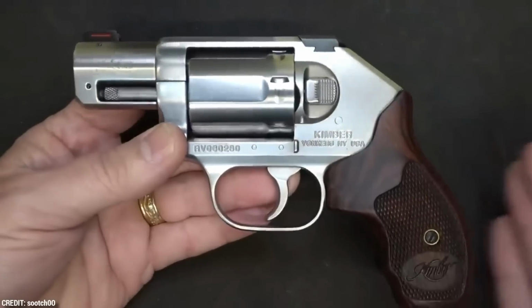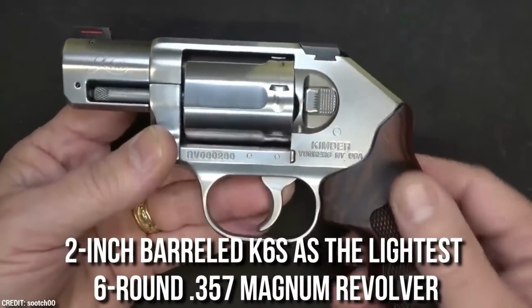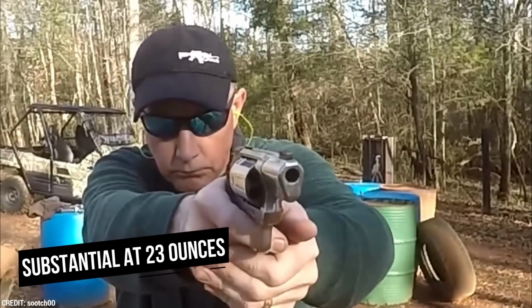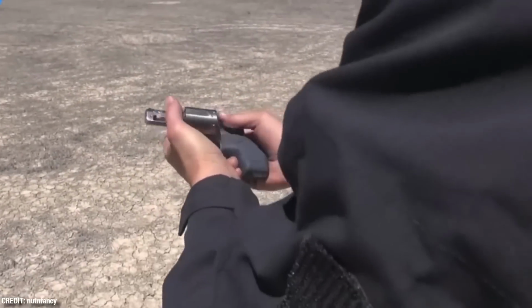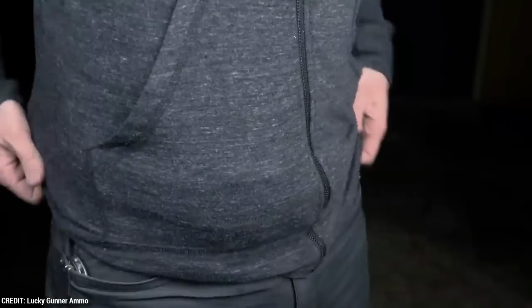Kimber markets its 2-inch barreled K6S as the lightest 6-round .357 Magnum revolver on the market. But don't let this fool you. The gun is still substantial at 23 ounces and eats a majority of recoil. Also, don't let the extra round in a concealed carry model spook you either. It is still very easy to fit it inside a waistband or pocket.